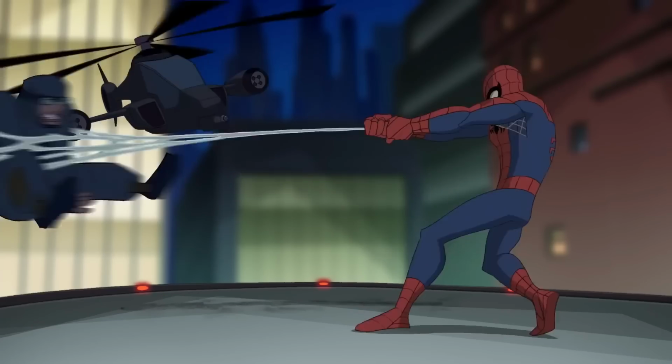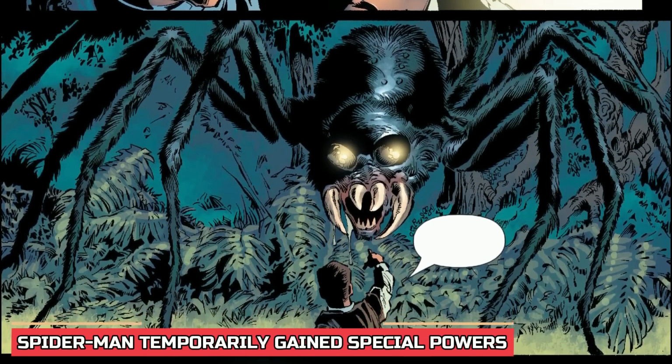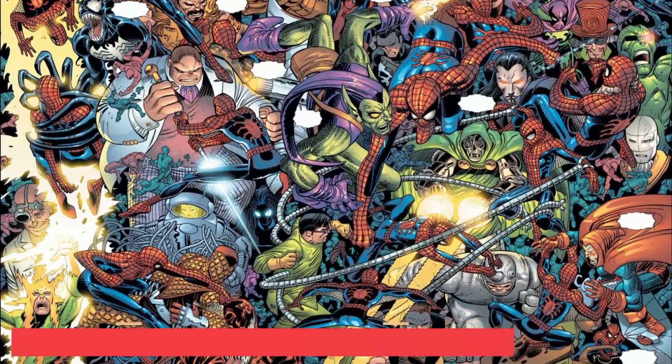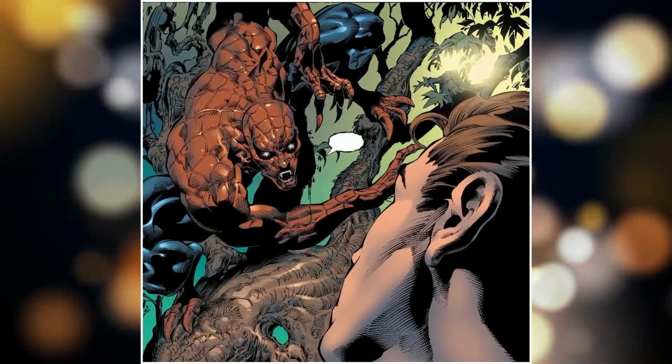Spider-Man temporarily gains special powers. While Spider-Man's powers can be explained by science, some of his peculiar abilities are even mystical in nature. There's quite a clear-cut explanation behind his powers, but a story titled The Other explored another source for his powers that had never been put forth in his origin story.